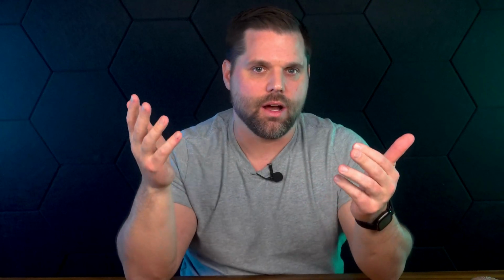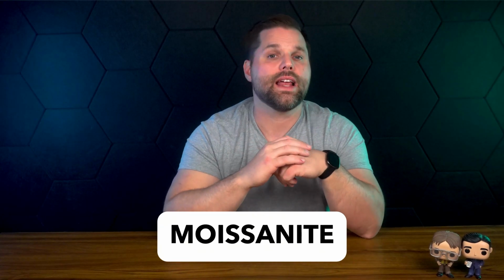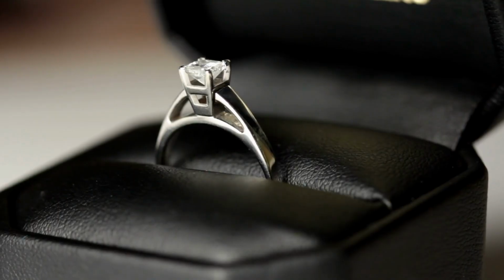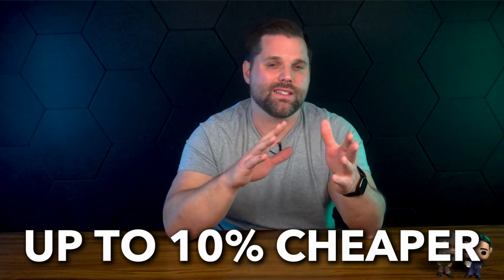Okay, so you've been thinking diamonds are the only way to go, right? Well, so long as your significant other is okay with it, it's actually worth considering diamond alternatives. First is moissanite. This is a great diamond alternative. It's almost as hard as a diamond, but it sparkles even better than a diamond. If you're considering this, it can reduce the price by roughly 10% for a similar size.